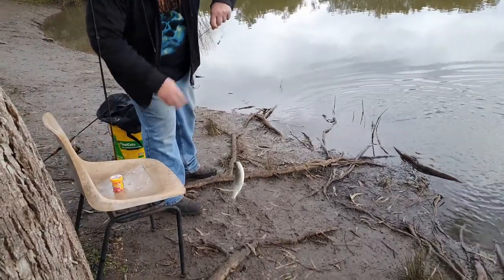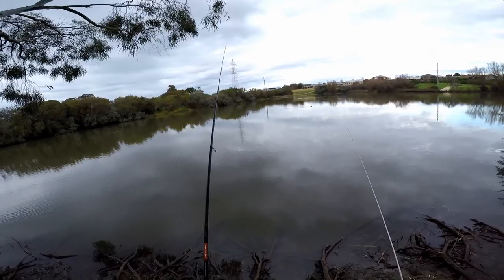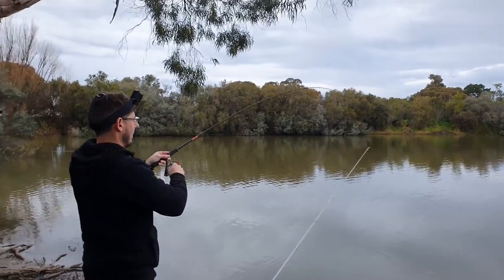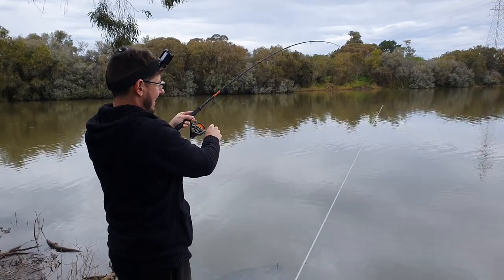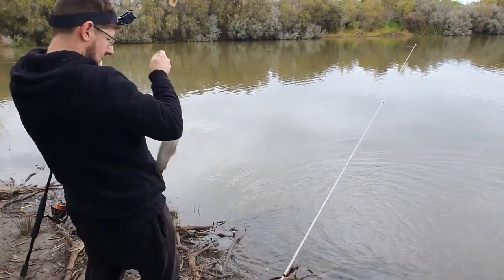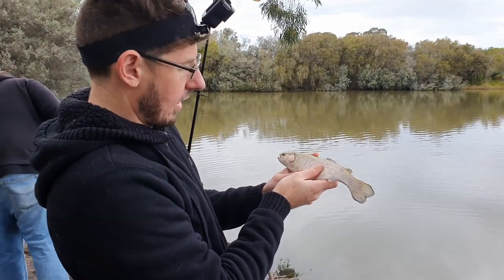Well done. We had a little jingle there. Beautiful. Yeah, I got one. A little bit of weight to this one. A little bit bigger than the other ones. Yeah, slightly bigger. Rainbow trout. Awesome fun to take the kids out fishing with this sort of stuff, guys. So yeah, really good stuff.